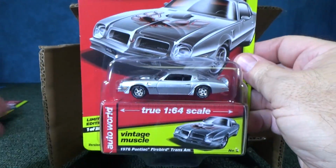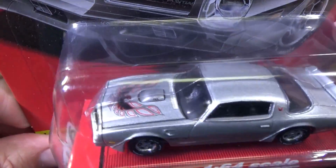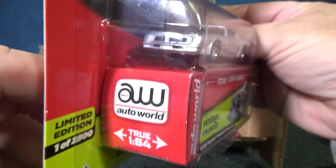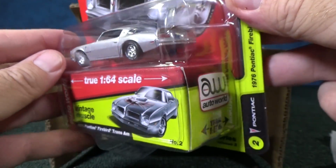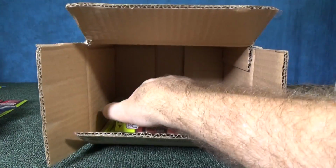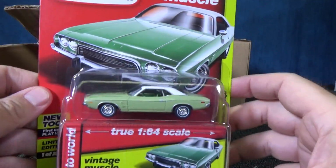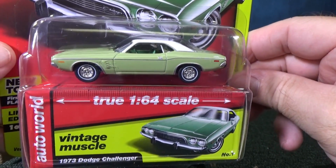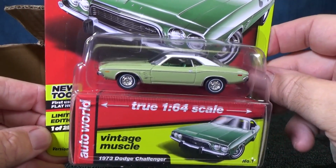Let's see. There you have a 1976 Pontiac Firebird Trans Am. There is your Flaming Chicken. I forgot what they called it. I think it's Flaming Chicken. Limited again, 2,500 pieces. Looks great with the card art too. What color is this? Pea soup green. I don't know what color you would call this. You have the 1973 Dodge Challenger. Auto World, this is their brand. They own the Auto World brand.